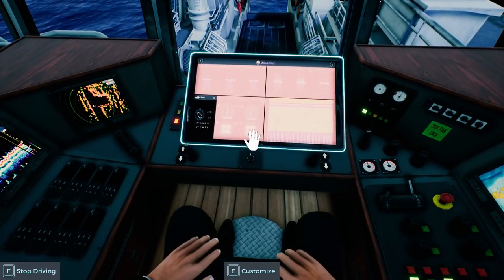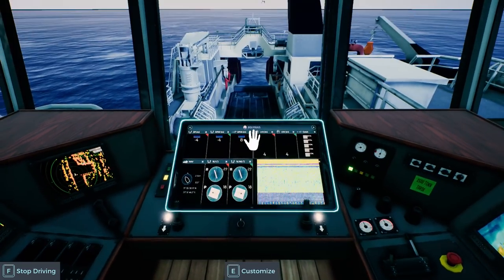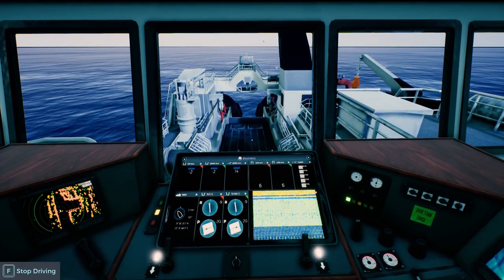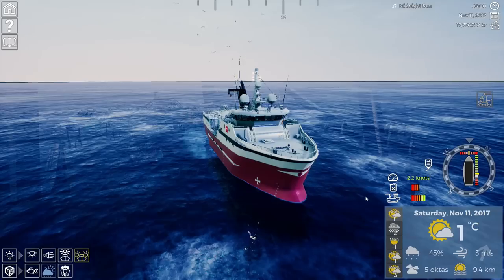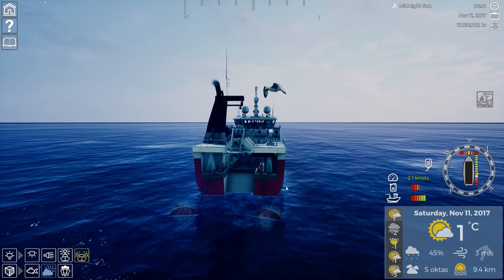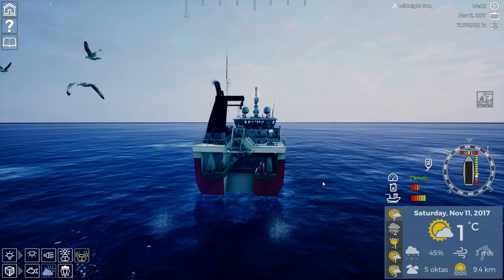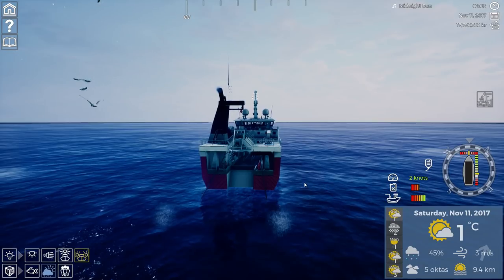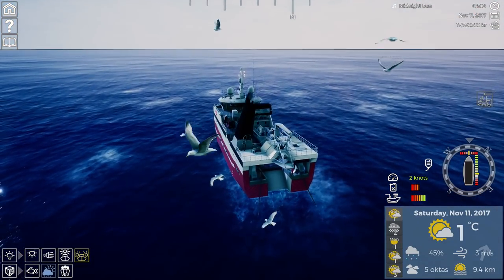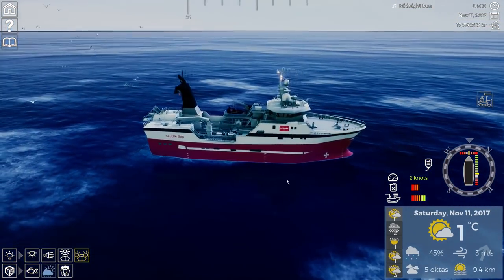And we can start our trawl. So open the doors, doors go in, nets go in. There they go. And the seagulls start to get a little bit more excited. Ooh, they say, mine, mine, mine.